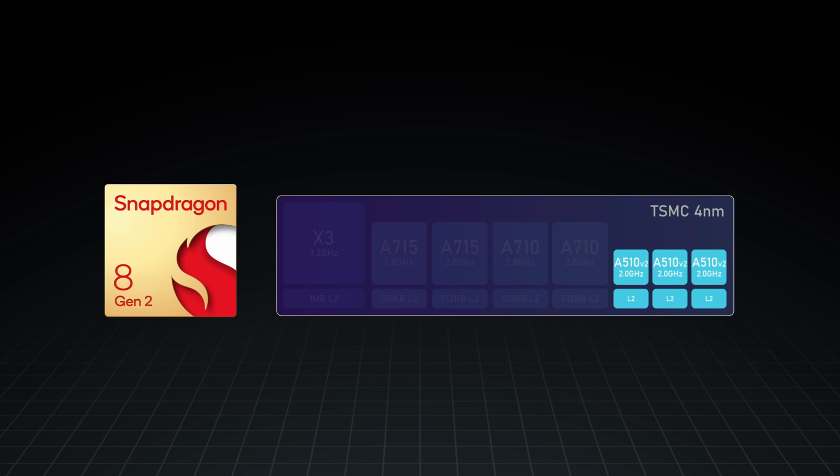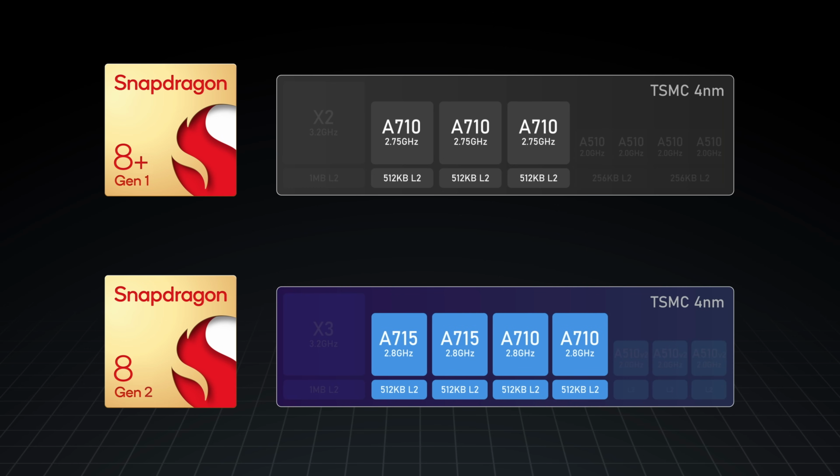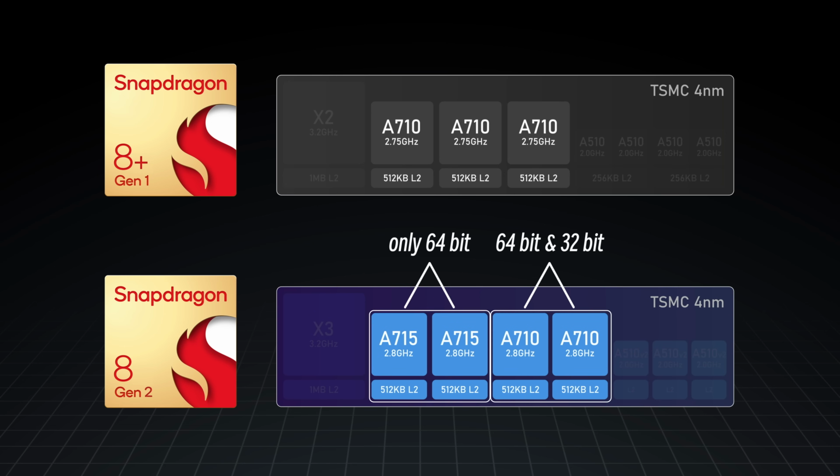This is such an unprecedented design because in today's smartphone world, we're getting used to the typical layout of 1 plus 3 plus 4, which is how Snapdragon 8 Plus did. Technically speaking, replacing an E-core with a P-core will definitely improve the multi-core performance, but I'm wondering how they would keep the power consumption under control. Also, it's kind of weird to see 2 different types of P-cores in one SoC. The newer A715 dropped the 32-bit support, so technically it should be more efficient.